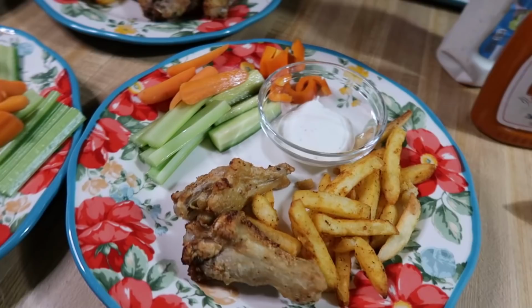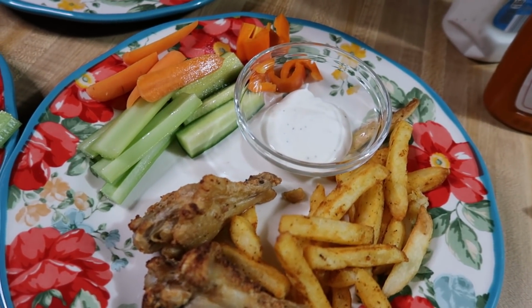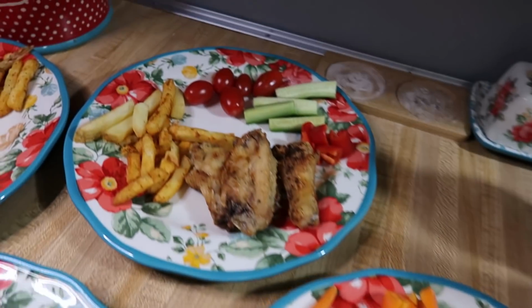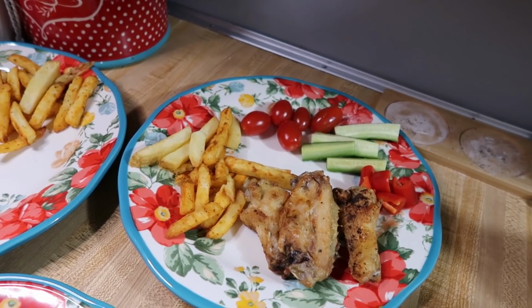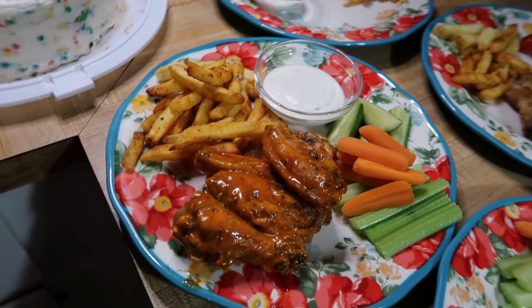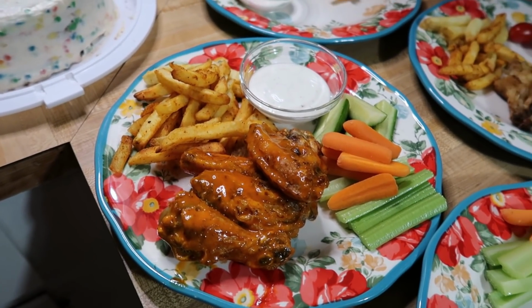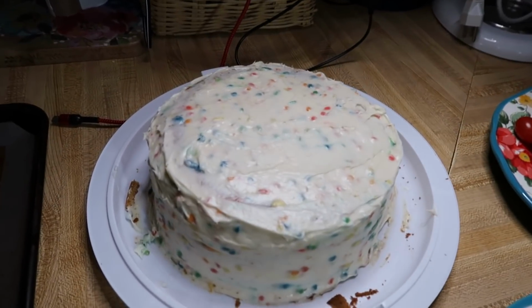This is Elijah's plate. We've got some veggies and fries, as I said. He's got carrots, pepper, celery, and cucumber. That is Lily's. Tomato, cucumber, and peppers. Andy's just missing the wings. And then mine, and we'll have some ketchup. I got that on the table already. Ketchup for our fries.